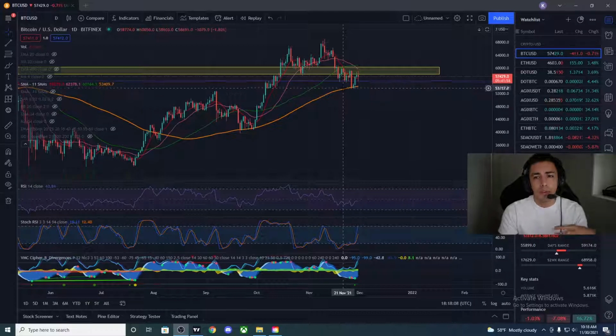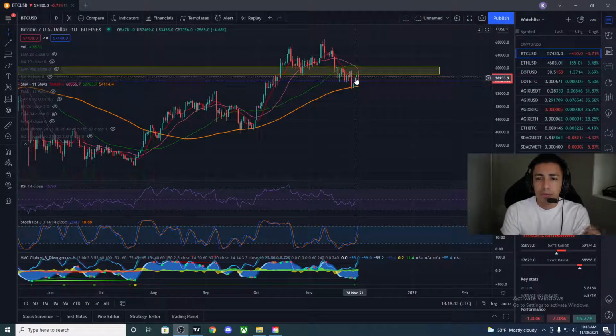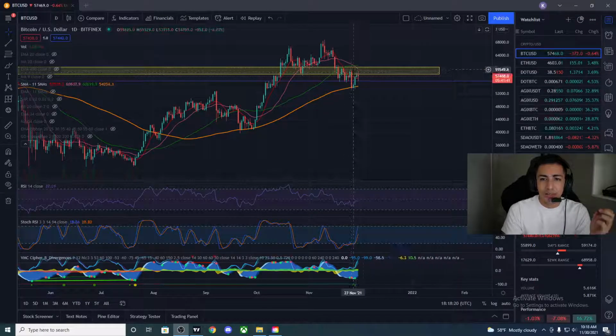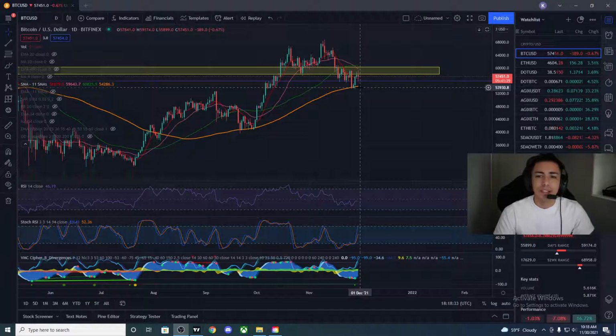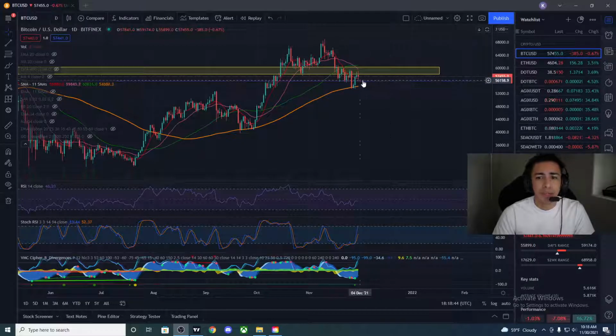But the good sign was that we did bounce off the 100-day SMA, and had a weekly close above the 8 SMA as well. Right now, we're just trending between the 8 SMA and this little price range that I had put up here. So right now, there's no real clear indication on where Bitcoin might go. Although it's not looking bearish as of yet, unless we close below the 100-day SMA. But so far, so good. We just have to wait and see what Bitcoin does.